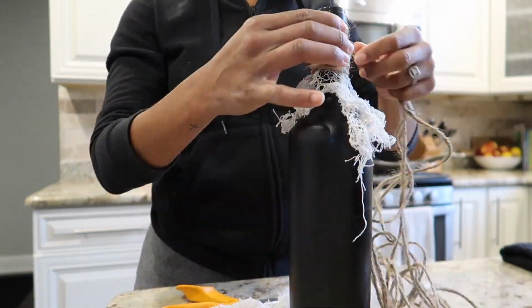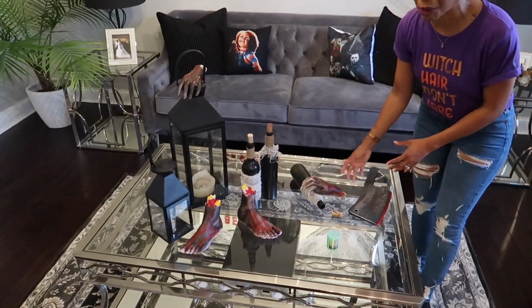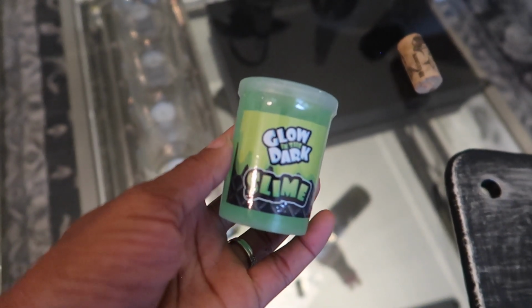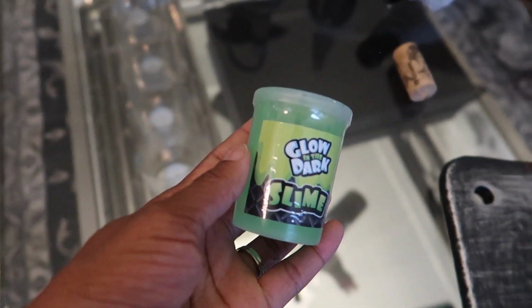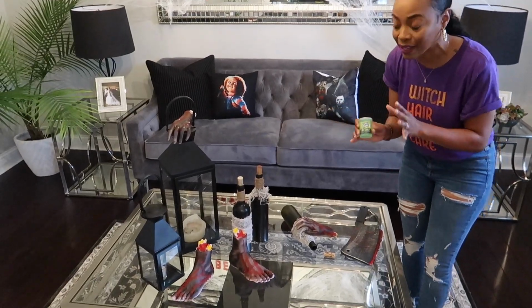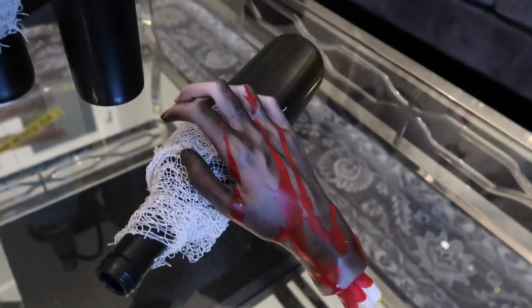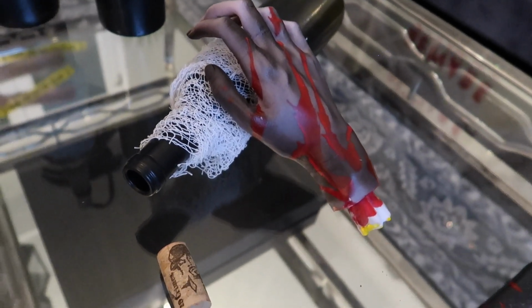And for this one, I'm actually going to make it look like something is spilling out of it. So I do have this glow-in-the-dark slime that I'm going to use. I'm not going to use it until the day of the party because I don't want Anne to mess with it and I don't want any accidents. But I'm going to have it looking like it's pouring out of this bottle. And then I have this hand here just kind of on the bottle as though someone just chopped it off.